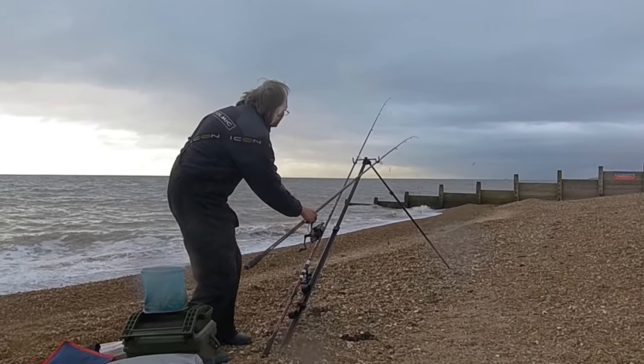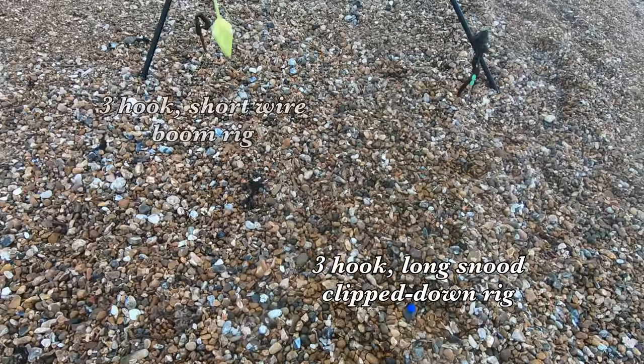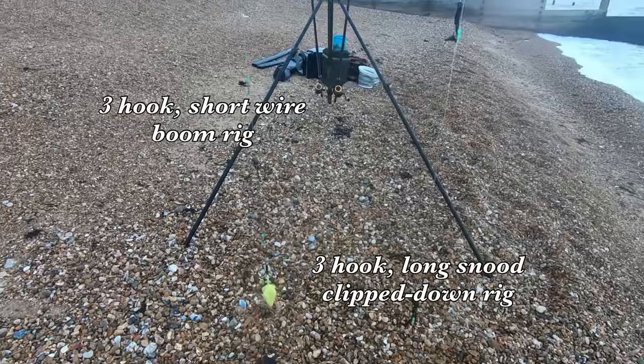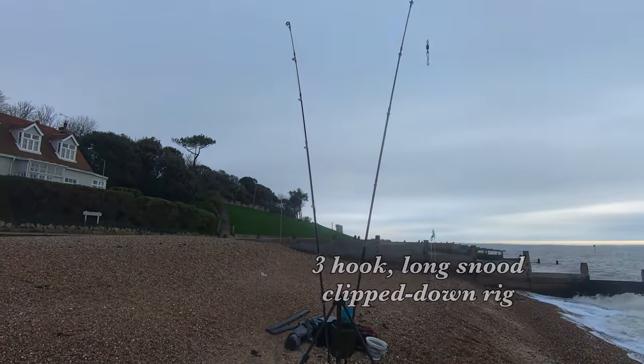Another look at the rigs. They're the same as I used last time, only I've got a breakaway impact continental lead on the three hook clip down rig rather than the flat lead I had before, since I think there's going to be more of a tidal pull.